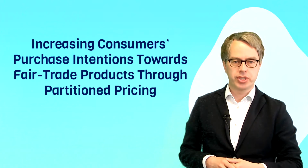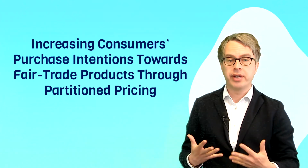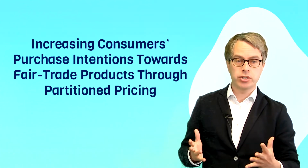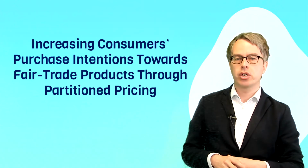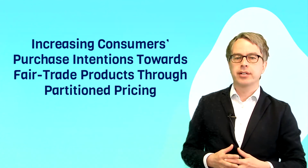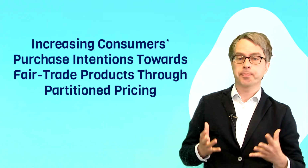Imagine you want to purchase some chocolate. You usually keep a dark chocolate bar in your cupboard for when you are craving something sweet. Among the options at the supermarket which you consider purchasing are 1. A bar of conventional chocolate priced at $2.49 and 2. A bar of fair trade chocolate that costs $2.99. Which would you choose? You claim to be someone who truly cares about ethical consumption, so would you pay the extra 50 cents for the fair trade option?